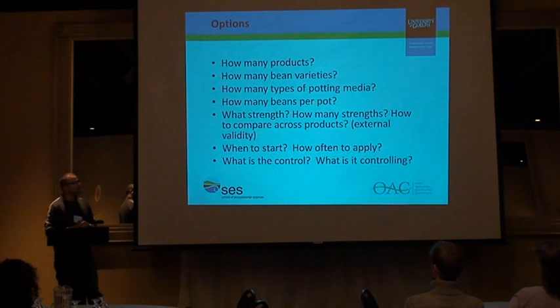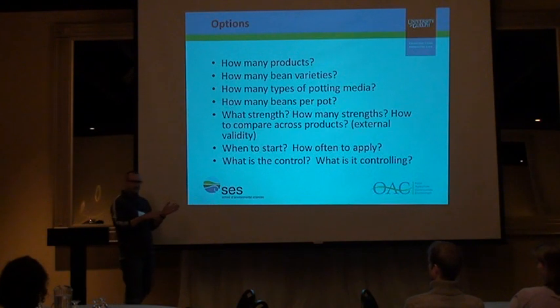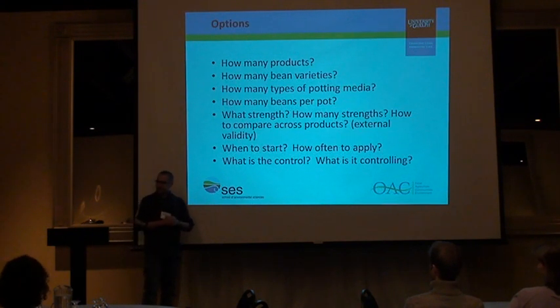That usually engenders a lot of discussion about, as I say, external validity. So, what concentration of laundry detergent would plants in the environment be exposed to? Which you quickly realize is almost none. But even if it was, it wouldn't be the one that was straight out of the bottle.